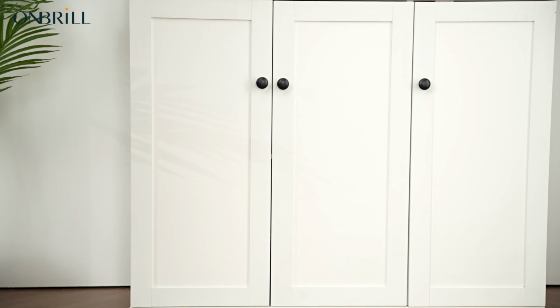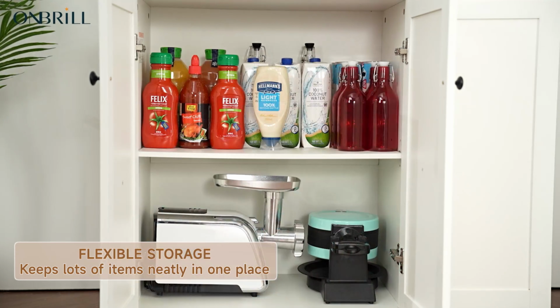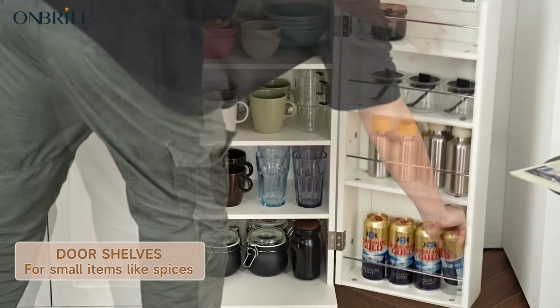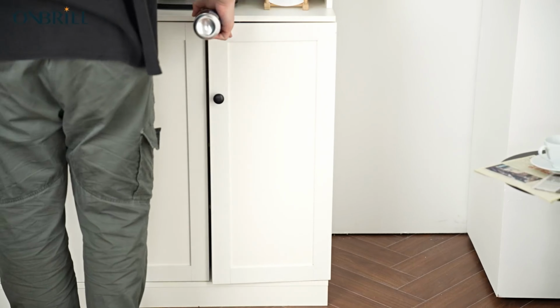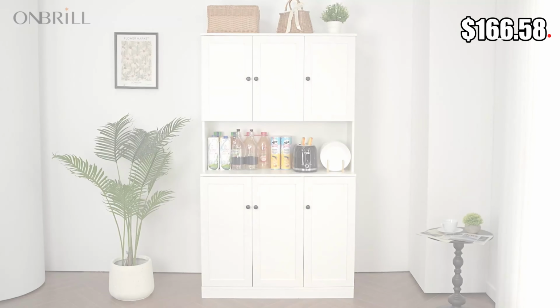Its slim profile fits tight spaces while offering surprising depth for cookware and pantry goods. The structure feels steady once secured to the wall, and the clean white finish blends into modern dining rooms or compact kitchens with ease. With numbered parts and clear instructions, assembly is straightforward, and bringing this generous, streamlined storage to your home comes for just $166.58.